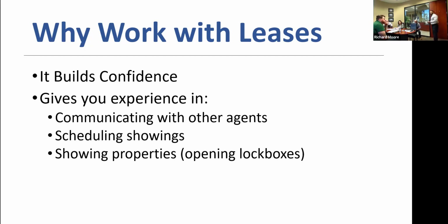You're going to show the property, answer any questions that the tenant might have, and then have enough time to drive to the next property. So when you're scheduling this, like I said, it's kind of an art. So make sure you give yourself enough time for the showing, any questions, and then driving over to the next property, and opening the lock boxes.